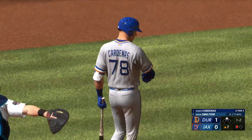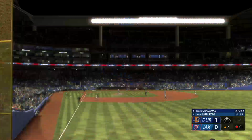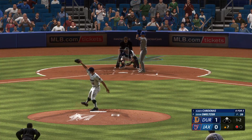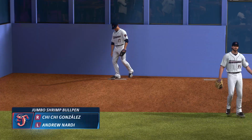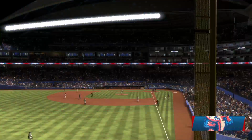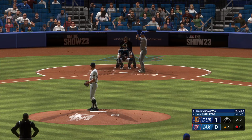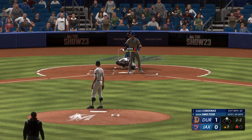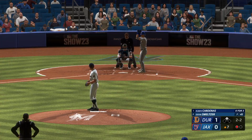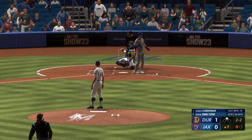Swings and misses at the pitch off the plate. 1-run game, 1 out, 1 on. Misses, and it's 2-2. Activity in the bullpen. Chichi Gonzalez getting loose out there. And now the lefty. Foul ball, another 2-2 upcoming. And a foul ball, he stays alive.